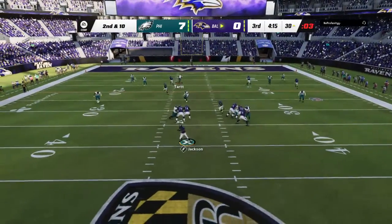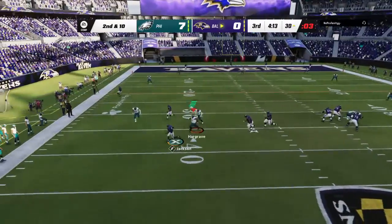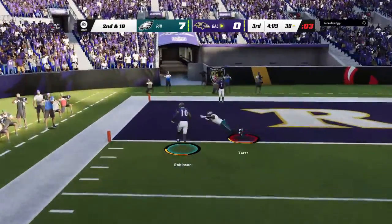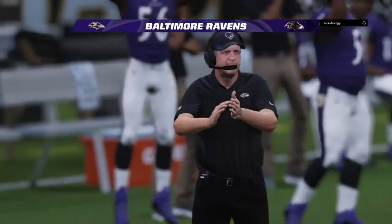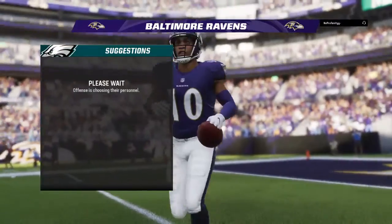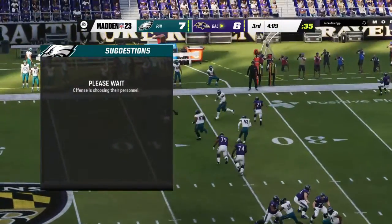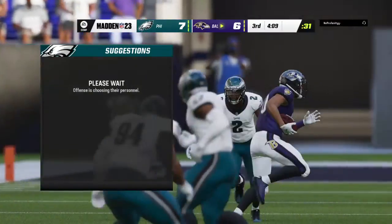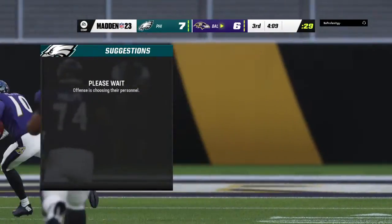Jackson. Buying time to his left. This is caught by Robinson. And he is into the end zone for a Baltimore touchdown. DeMarcus Robinson, 30 yards. And the Ravens come right out of the locker room and score here in the opening minute of the third quarter.